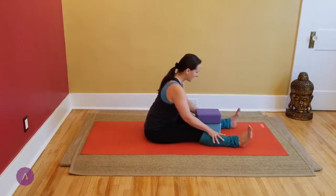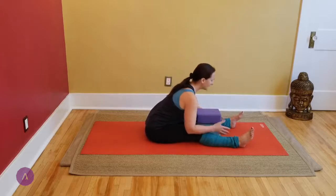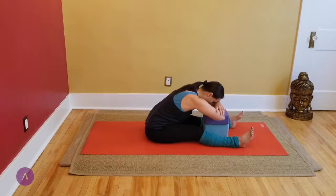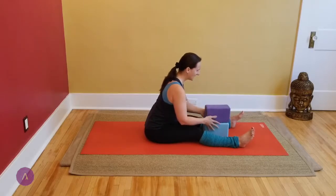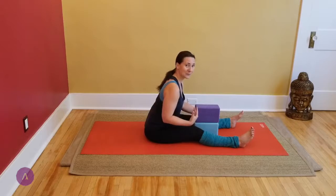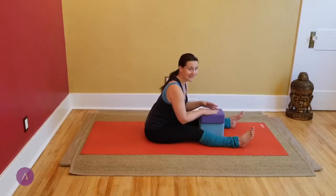Take a deep inhale, lengthen. With your exhale, fold forward and down. Meet your props there. And let your head, your forehead, rest. Maybe on your arms, maybe on your props. You can sit as upright as you like, or you can fold as deeply as you like. Make sure it's completely okay for the lower back and for the rest of your spine. And find a position that feels restorative instead of stretchy.